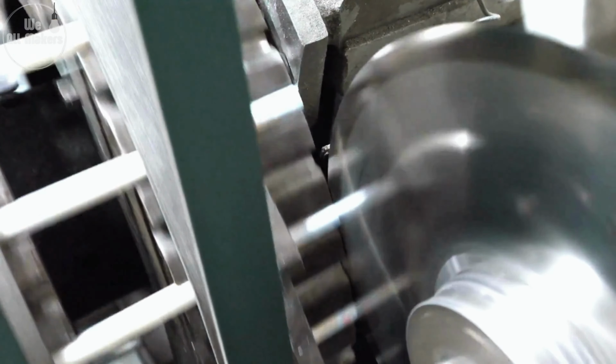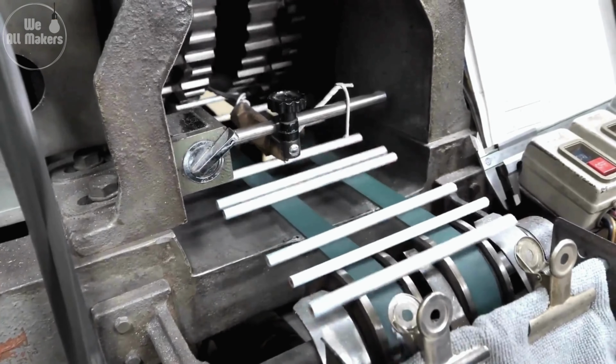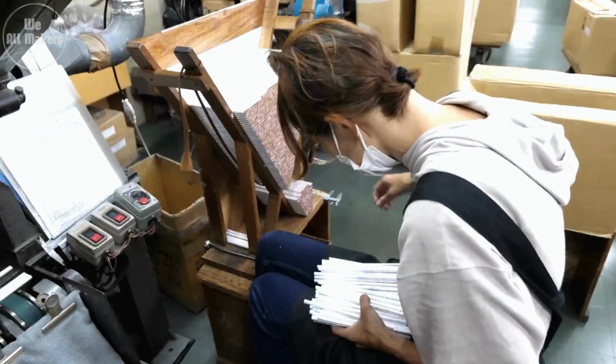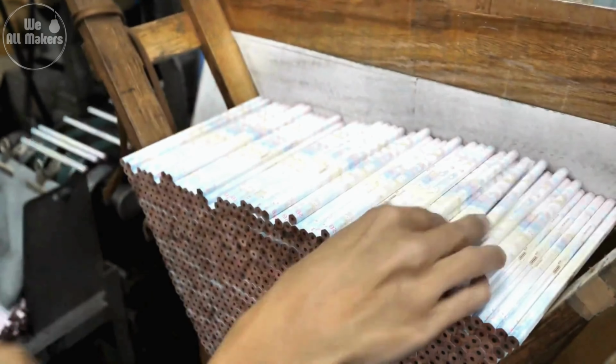After printing, excess ink from the pencil tip is polished off to leave a clean, sharp finish. Workers meticulously check for any imperfections, ensuring the ink doesn't interfere with the pencil's function.